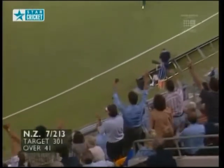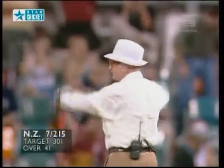Well, that's a good shot. Straight down the ground and over the top too. Lovely shot. Well, Karore, he's a good player, isn't he? Comes in right from the word go and he gets it going.